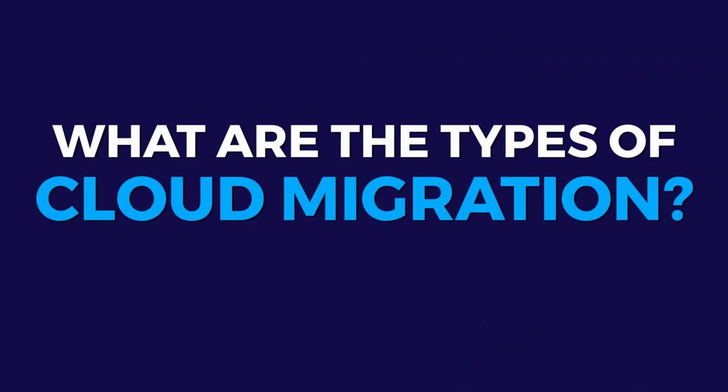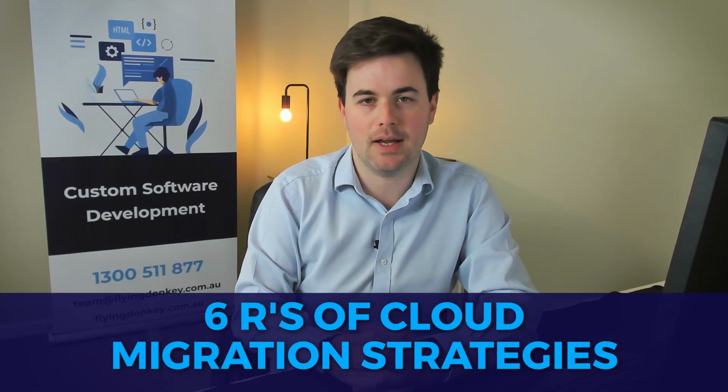Alright, we've now learned what cloud migration is and some of the challenges, but what types of cloud migration are there? I'm going to run through the 6 R's, which are 6 different ways you can look at attacking your cloud infrastructure. Now, some of these are pick and mix, which means you can select some of these for some portions of infrastructure and others for others. And I'll talk about this at the end with a good example.